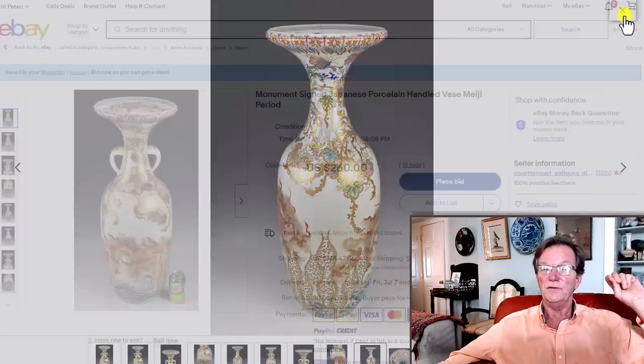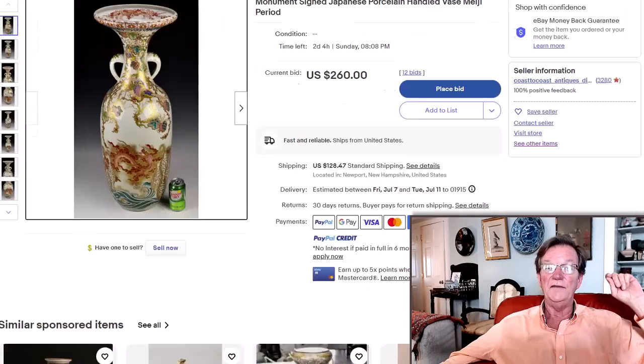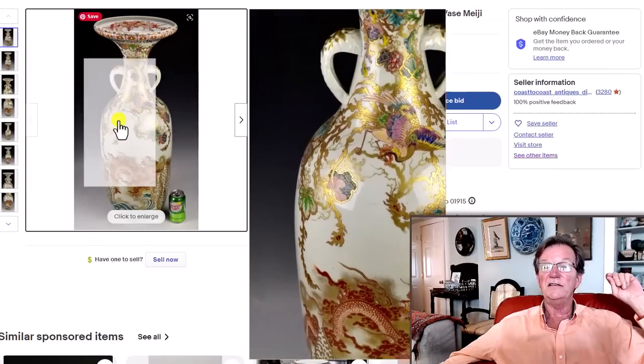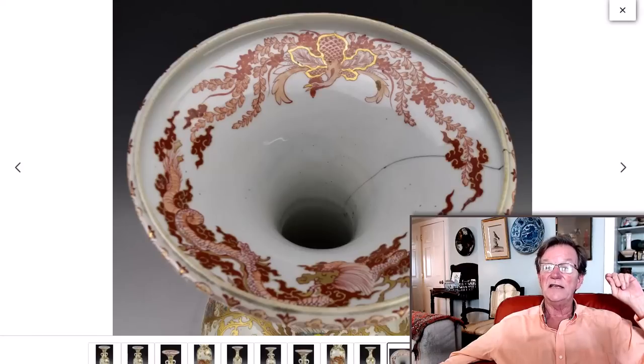What the heck was it, 35? Hold on a minute, I'll tell you. 31 inches tall, 11 inches wide. This is a big vase, almost 3 feet tall. And very attractively done and very unusually done. Looks to be Meiji period. I think the seller is right about that. The inside of it is amazing.